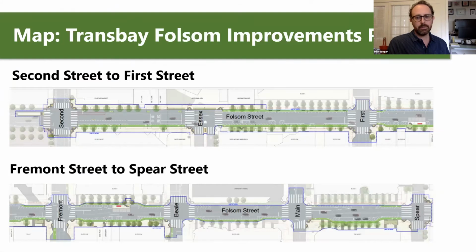So the Folsom Streetscape project is very, very similar to 2nd Street in terms of scope. It is 2nd Street to Spear Street, and it included dedicated bike lanes, sidewalk bulbouts, bus boarding islands, rain gardens at the intersections, including sidewalk planting, new street trees, street and pedestrian lighting, special sidewalk paving, sidewalk furnishings, road repaving, and sewer rehabilitation. Next slide.